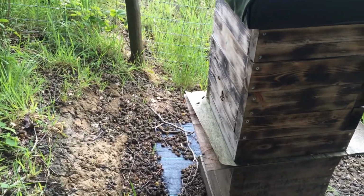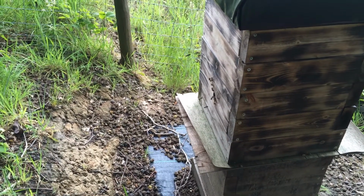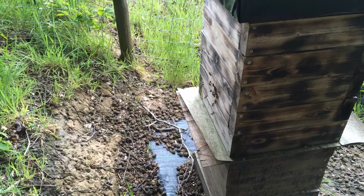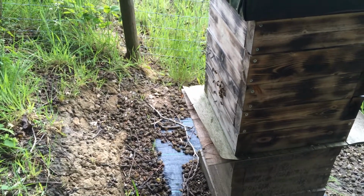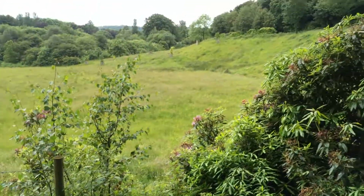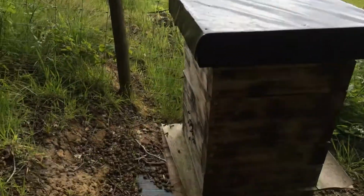This swarm has just moved in. I've only noticed it the last 2 or 3 days, but it may have been there longer. And it's pretty busy, and I'm really pleased. I think it's come from the feral swarm, or the wild colony, about a quarter of a mile away, just over there somewhere. Now that's the most likely place it's come from.